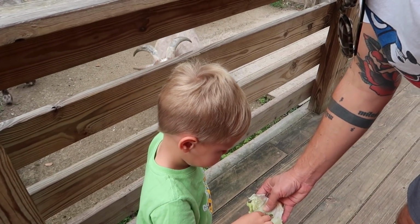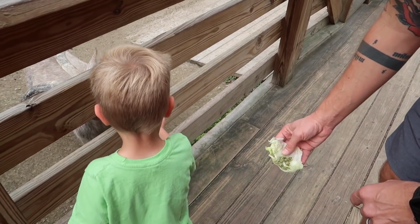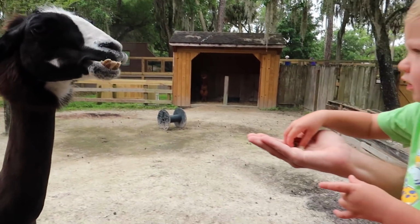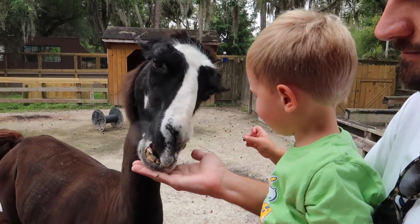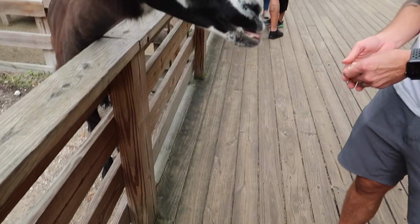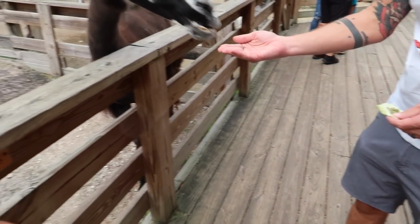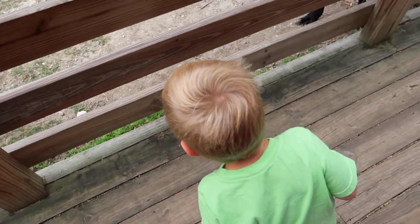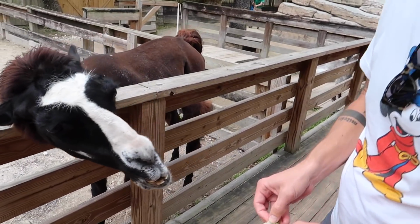We only have a little bit left. Who do you want to give it to? Gonna give it to this guy? Okay, here he comes. Let's see if he'll eat your food this time. Leave it in my hand. Should we give him the lettuce? He's being so gentle with you, bud. So that one over there, he's in his little house. I don't think he's coming out right now. I don't think he wants to come out at the moment.